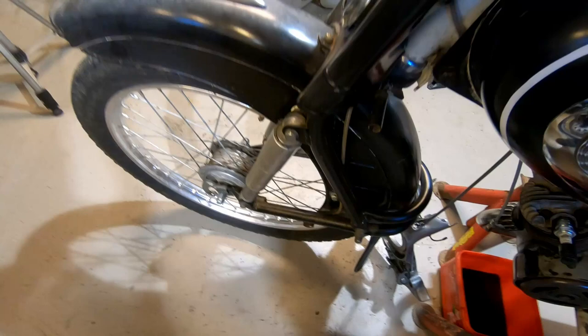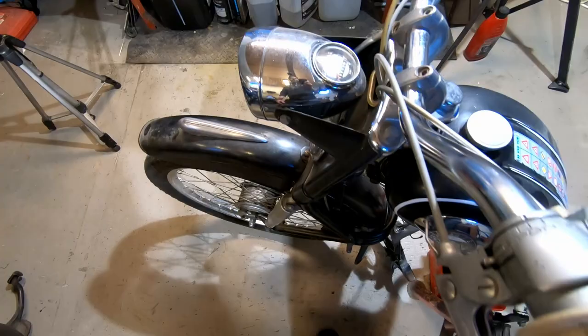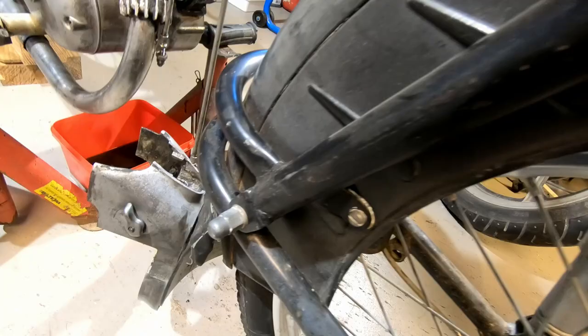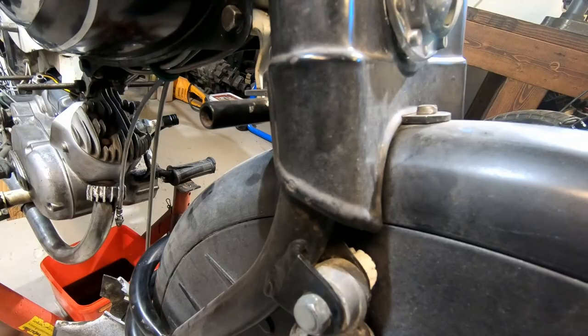Now, if you were to try that on with this death trap of a front end, you would be insane, because this thing got the head shakes pretty bad, and it's hard to say why, but I think it has to do something with this whole contraption. It doesn't really scream road racing or anything.